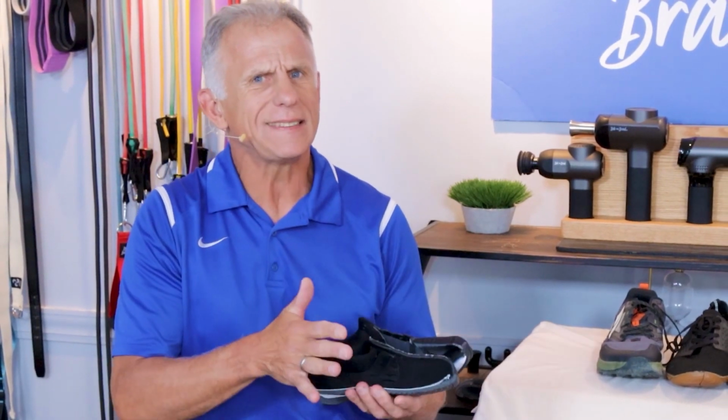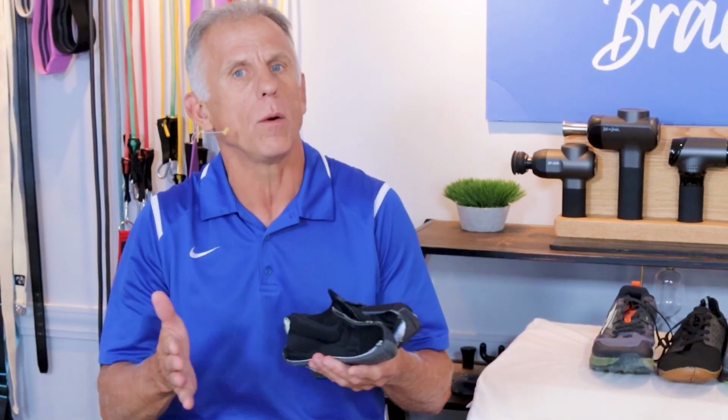That's right. You're not going to wear your wide shoes all the time, but if you can change your habits 70 to 80% of the time wearing the wide toe box, it's going to make a significant difference on your forefoot and reducing pain. You'll notice it within a week.